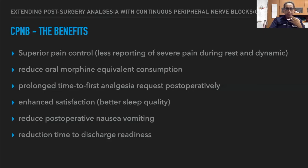So what are the benefits? We know that it can give superior pain control, less severe pain reported during rest and movement, and they all require less opioid. If a patient receives a continuous peripheral nerve block, the time to first analgesia request is prolonged. They have better satisfaction, they can sleep better at night, less postoperative nausea and vomiting because of less opioid usage, and they can be discharged faster.